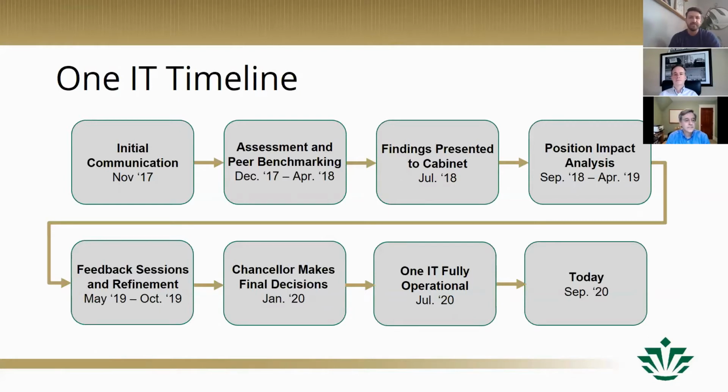And so from December through April of '18, we did an assessment looking at all of the IT organizations across campus and engaged 7 other peer institutions to really understand how they're approaching this challenge. In July of '18, we presented our findings to the cabinet, really about a hybrid approach and how that would be the best approach we thought going forward to serve the institution.